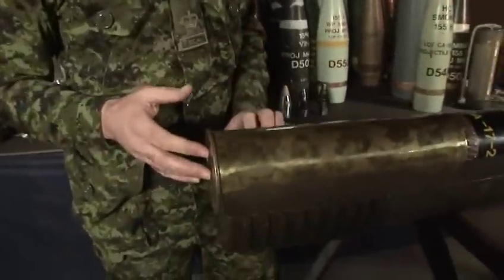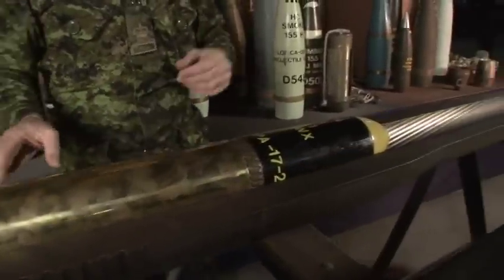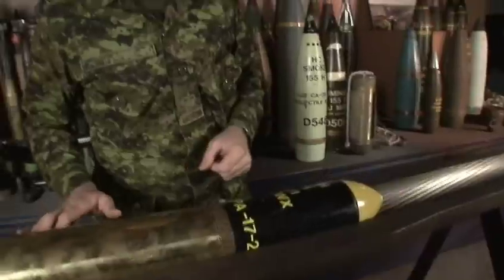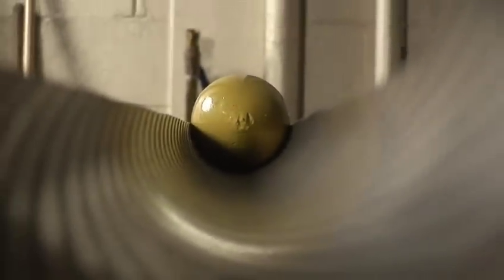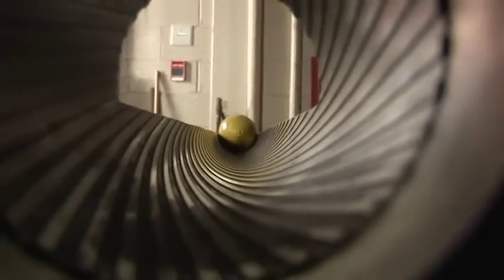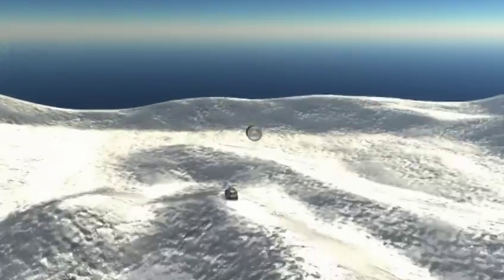On the order of fire, the firing pin will strike the base of the projectile, igniting the propellant charges, which in turn will create a lot of gas, which will push on the base of the projectile. This in turn will send the projectile up the barrel. The rotating band will be engraved into the lands and grooves, which are machined in the howitzer, causing the projectile to spin, enabling it to cut through the atmospheric conditions and accurately reach its target.